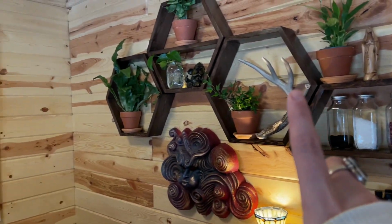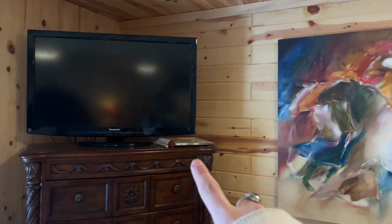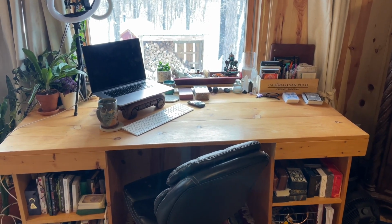I've got the shelves up. My painting is still here. I've got just a couple more things I need to hang somewhere in this room. And now I have this desk in here as well as my new reading desk, which is much larger.